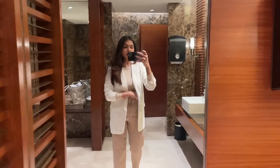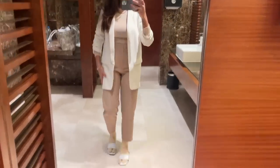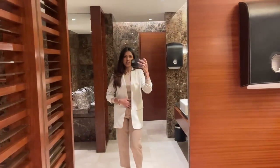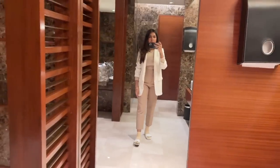I changed my white jacket into a white blazer. This is the finished look. Probably should remove the socks. It was so cold in the morning, but now I'm fine. So the makeup looks, I don't know if you can see anything, but we're all ready to go.